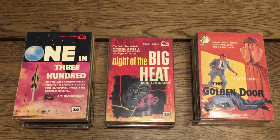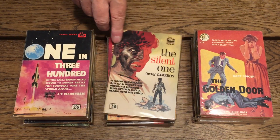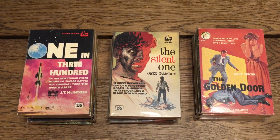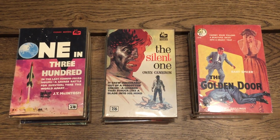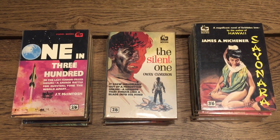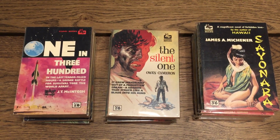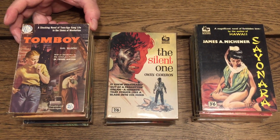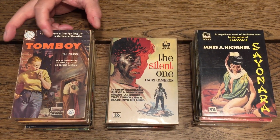Number 949 is The Silent One by Owen Cameron, and that's a Richards cover. You can see his signature down there. Number 946 is Sayonara by James A. Michener, and it's a Roger Hall cover. You see his name's prominently on the cover there. Number 945 is Tomboy by Hal Elson, juvenile delinquent gang girl book. This is cover art by Robert Mcguire. My copy's signed by Mcguire. And they reused the cover art from the original Bantam book of Tomboy.